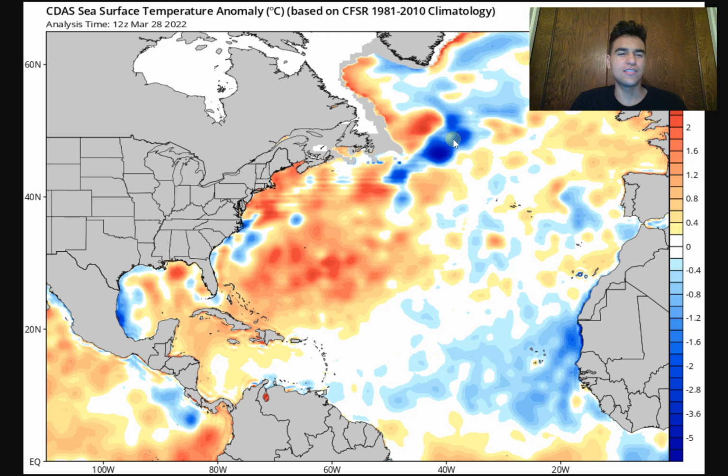So to begin with this analysis, let's take a look at the sea surface temperature anomalies right now. And of course, we're in late March now, approaching April, and as you can see throughout the western Atlantic, we're seeing sea surface temperatures much warmer than average, which certainly isn't good news when it comes to hurricane season, because warmer than average sea surface temperatures encourage more tropical cyclone development, because there's a lot more upward motion in the atmosphere for a lot more convection to occur and a lot more low pressure systems to develop rapidly into a tropical cyclone.